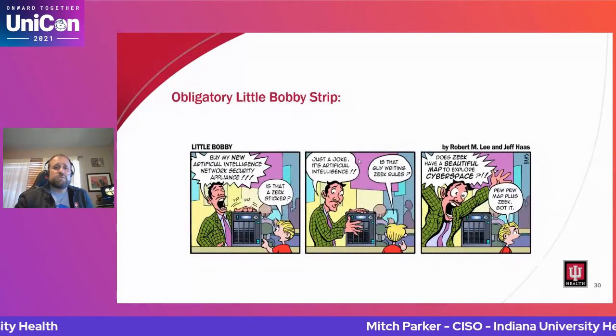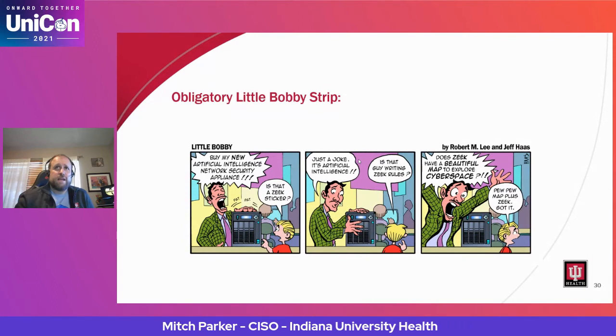And with that, the obligatory little Bobby strip. Whereas usually I'd have XKCD, I thought little Bobby was more applicable here today.